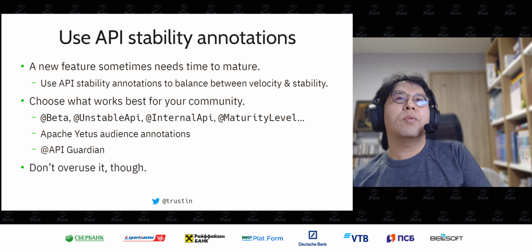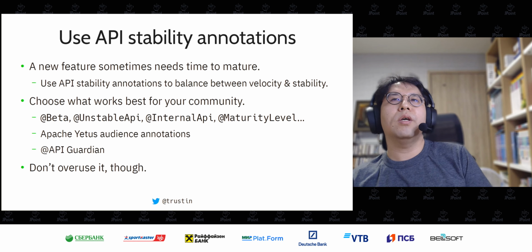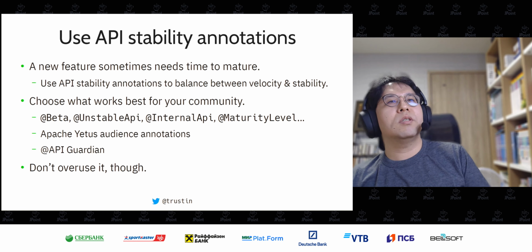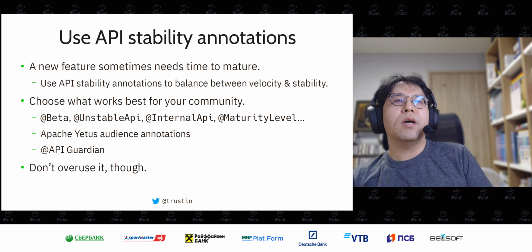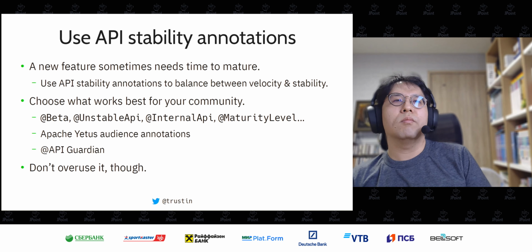Because we are not perfect, sometimes we may not be sure that something is stable enough. In that case, we use stability annotations. There are many stability annotations in the wild, like Beta, UnstableApi, InternalApi, and maturity level. There are even libraries for that, for example Apache Yetus audience annotations, and API Guardian. So do some review and research and choose whatever you want.